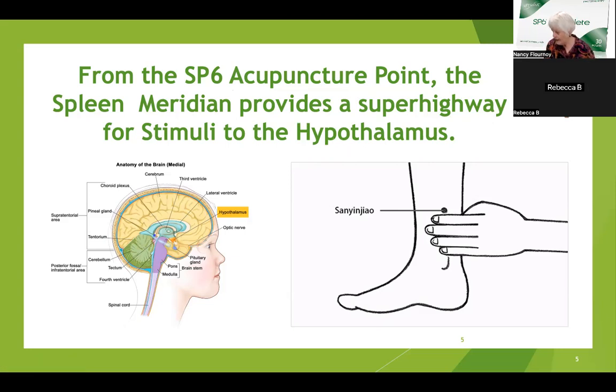Now, I have looked at many different... I've tried to trace down where he gets this information. So I've looked just on the web for many different meridian pictures, and they all seem to be pretty loose when it comes to the brain. So that is also something to learn more about.